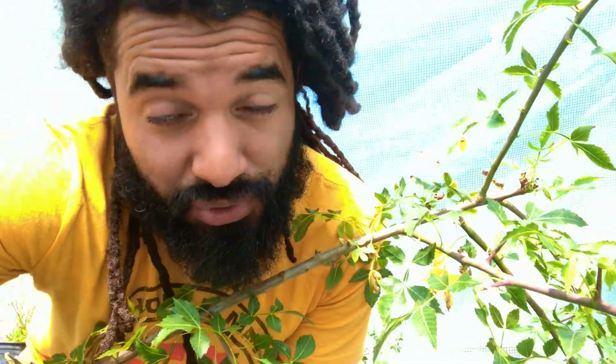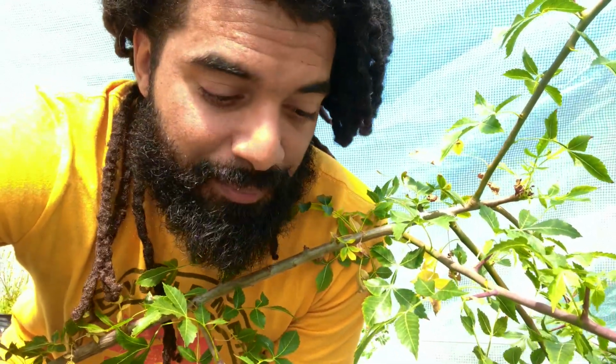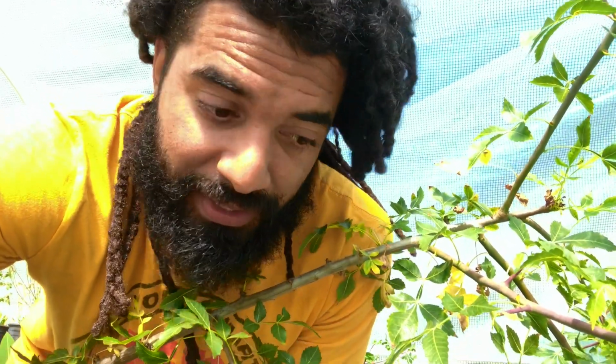I'm not sure why. I don't think it produces a resin because I scored this tree to see if I could get resin, and all it did was create a very ugly, terrifyingly deep cavity that I regret doing almost immediately after I did it. But I wanted to see if it had resin, and it doesn't. But every part of the tree is fragrant. You crush the leaves, the branch, the roots when I transplanted it, super fragrant.